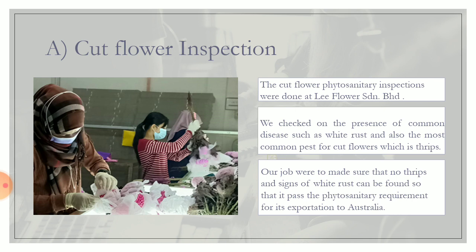The cut flower phytosanitary inspections were done at Leaf Flower STN BHT. We checked for the presence of common disease such as white rust and the most common pest for cut flowers, which is thrips. Our job was to make sure that no thrips and no sign of white rust could be found so that the flowers could pass the phytosanitary requirement for exportation to Australia.